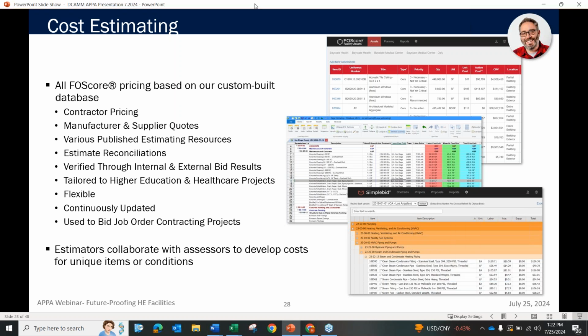But what's really important is that even a small state like Massachusetts has tremendous regional difference. The cost of doing business in Boston or Cape Cod is very different than doing work in Western Massachusetts, Springfield, or any of the more rural parts of the state. So we had to really tailor those at the zip code level to make sure the cost reflected the cost of doing business at each location.